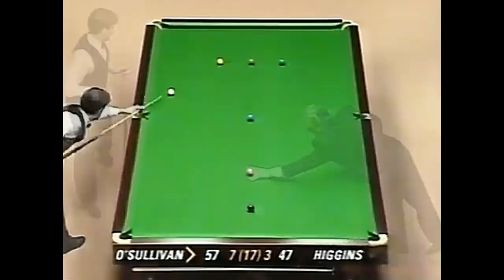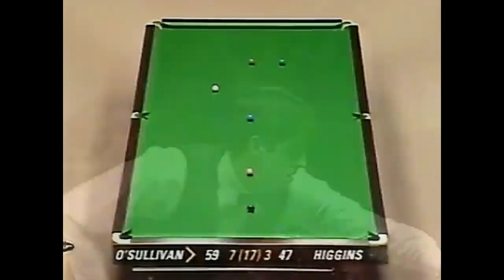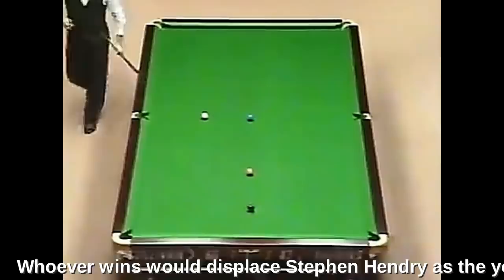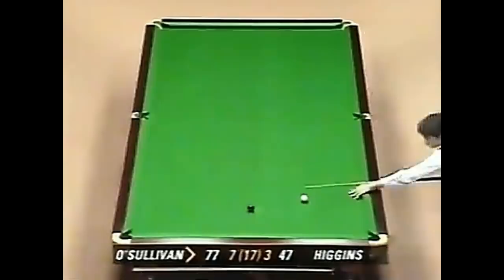Yes, and without any pressure, you'd certainly fancy Ronnie from this position. And even with the pressure now. We've seen 4 brisk frames this evening. O'Sullivan has won 3 of them and is now within a frame of the Masters title with a lead of 8-3.